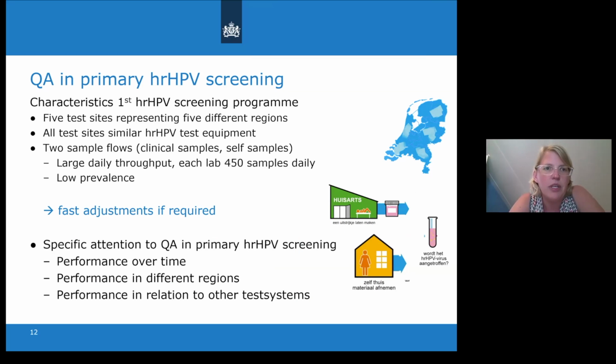A little bit about the quality assurance in HPV screening, because we were one of the first countries, we had to set up the quality assurance, and it took a lot of our attention. We have only 5 test sites in the Netherlands. So in the old program, we had like 40 laboratories. Now we have only 5, which means they all use the same test equipment, and they all are in the same quality assurance program. Of course, we need to make fast adjustments if required, because in the first years we will have all these little things that pop up, and we have to pay attention to.